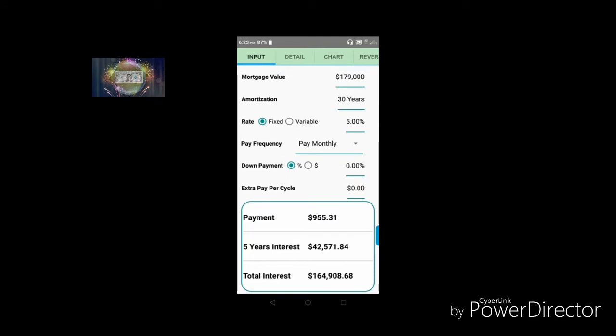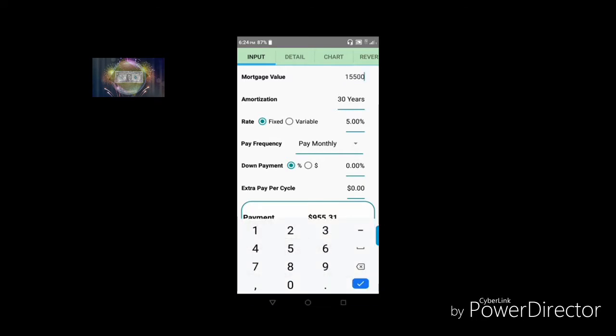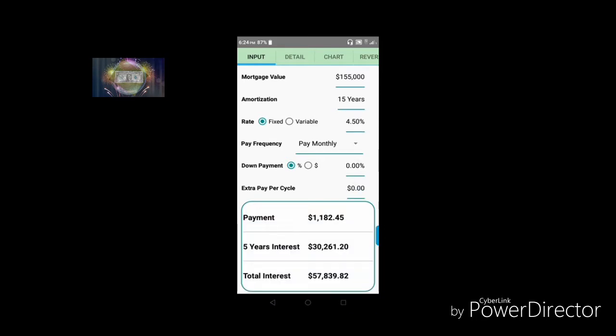So let's go back to the other chart. After making payments for about 5 years, I refinanced the loan. At that time, my loan balance was $155,000, and I took out a 15-year loan at 4.5%. Remember the other loan payment was $955. This one is a little over $200 more a month. But what I literally did was cut down my mortgage by doing this. 15 years plus the 5 years I had already paid, that's 20 years for the mortgage.